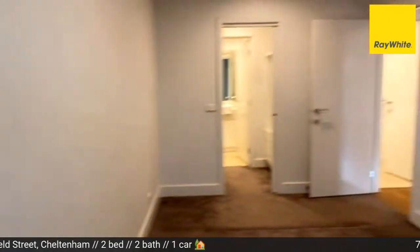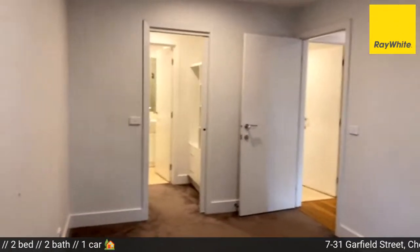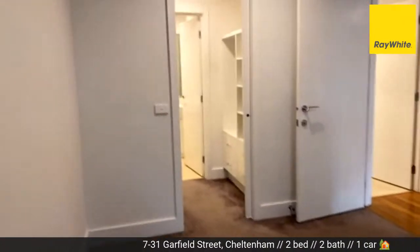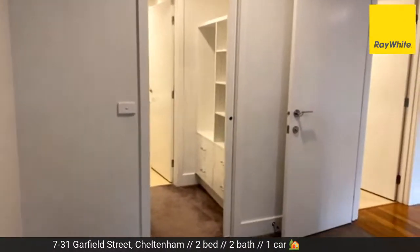And how big is that study? Not a very good question. I don't know if I have the exact measurements in front of me. I'll check if we've got them. I'll have to work that out, but the master bedroom in total is 5.2 by 2.8.